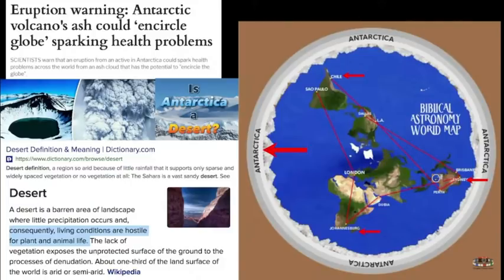A desert is a barren area of landscape where little precipitation occurs and consequently, living conditions are hostile for plant and animal life. The lack of vegetation exposes the unprotected surface of the ground to the processes of denudation. About one third of the land surface of the world is arid or semi-arid.